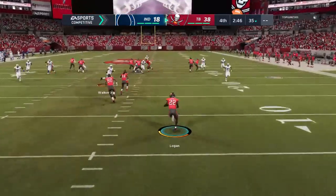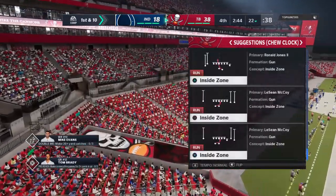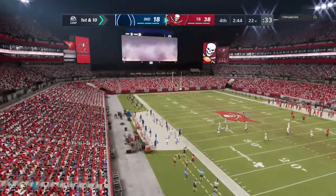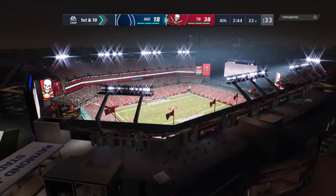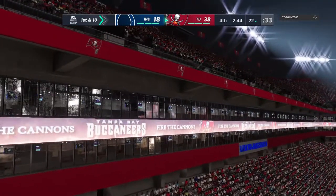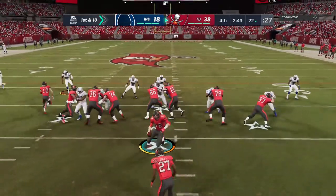Taken about 7 yards deep. And he'll get it up past the 20 to about the 22. The Bucs take over 1st and 10 at their own 22-yard line. The Tampa offense ready to get their drive started. And last time they were able to churn some clock. They got the field goal, added on to their lead.